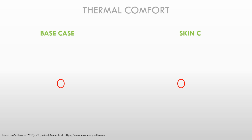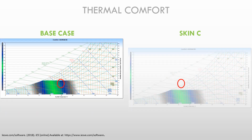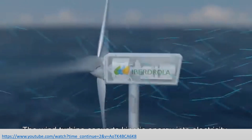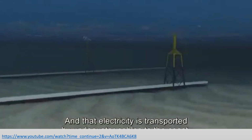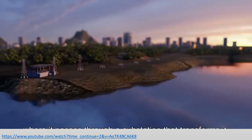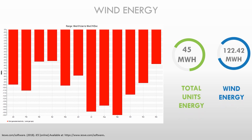To conclude the analysis, the psychrometric chart for skin C shows the achievement of the thermal comfort zone. The wind turbine produces a large amount of renewable energy, especially at sea, where there are no obstacles in the middle of the sea, reaching a high and more constant speed. The renewable energy was generated by a wind turbine, and the energy consumption was completely covered.